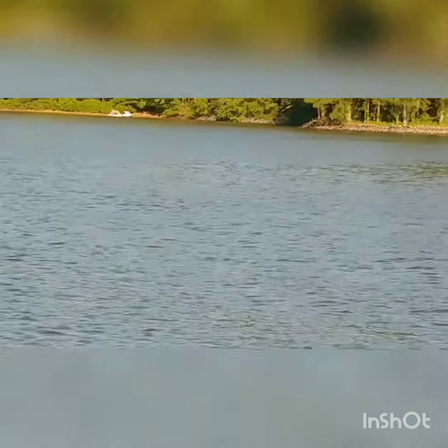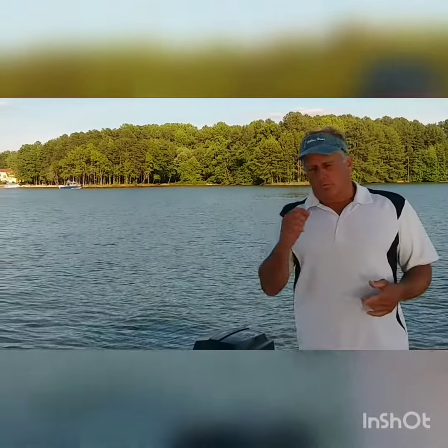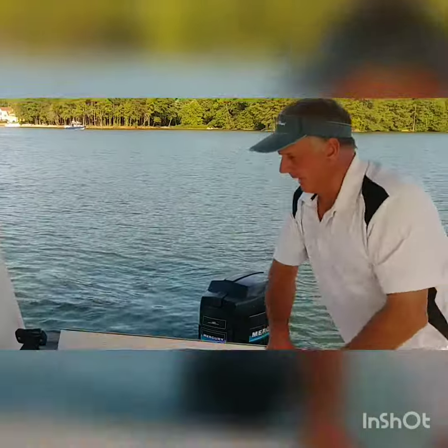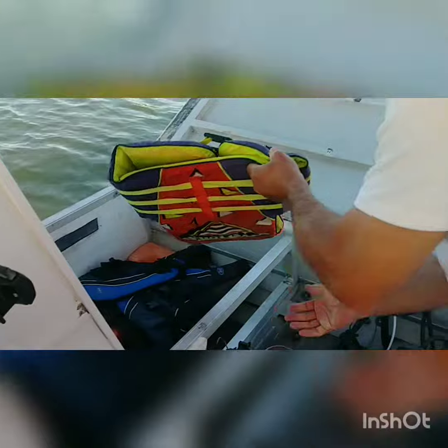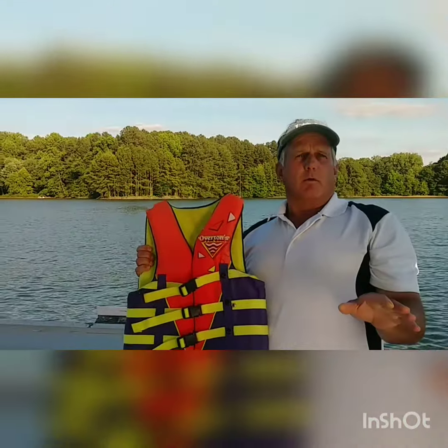The 5 opportunities for law enforcement to write you a ticket, or the 5 opportunities for you to boat in a very safe and successful manner. What are the 5 opportunities? Well, the very first thing you've got to have on board your boat is a PFD. You've got to have a life jacket for everybody on board.